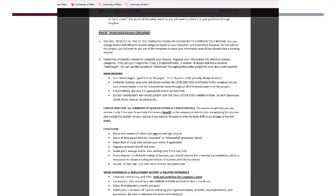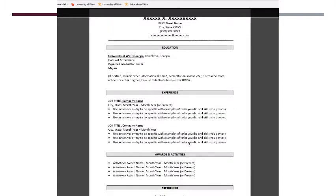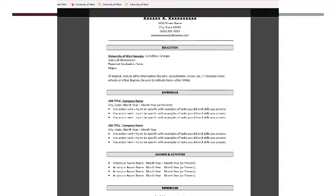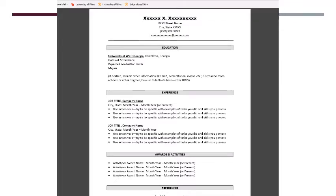The one thing that you'll notice on these templates, and I'll just pull up this one for example, notice that the name of the person is the largest thing that you see, and that everything is included. The one thing you want to make sure is that you don't skimp out on your resume by having any kind of abbreviations other than possibly the state.